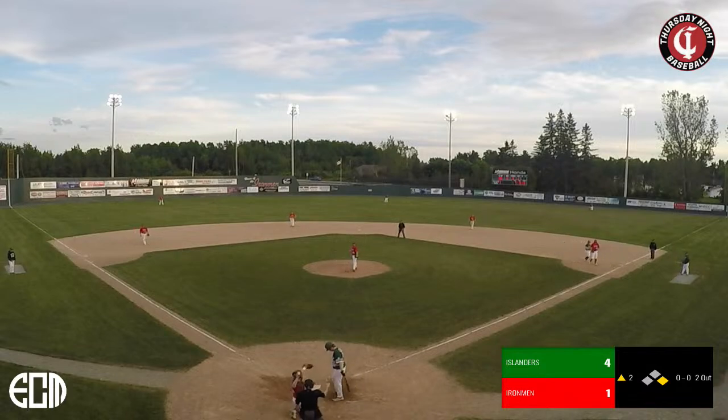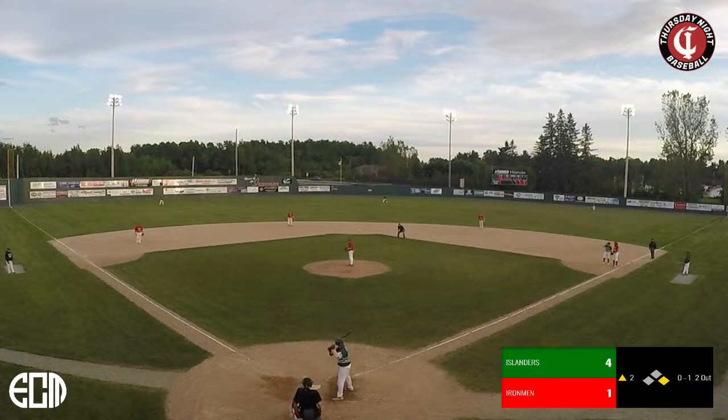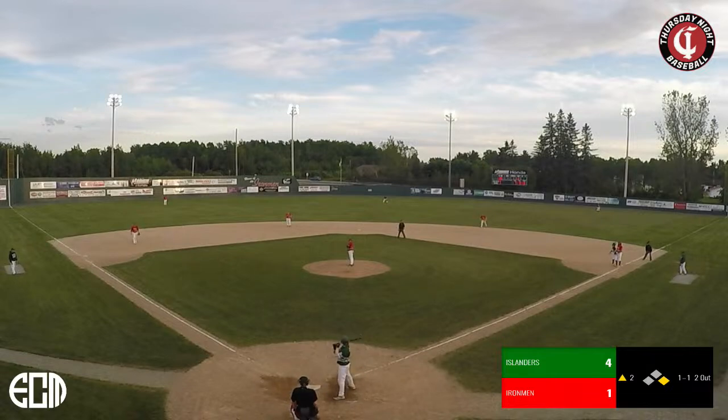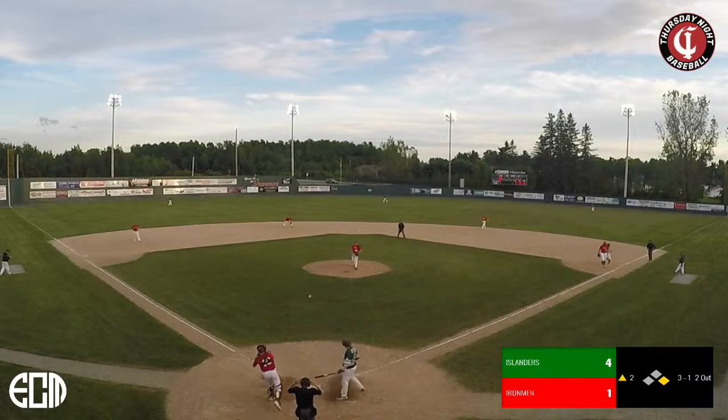And that is on the inside part of the plate for a strike. And that's just down for a ball, 1-1. Lester's going to step off here. Wants to make sure he's got the right sign here with a 1-1 count, 2 out here in the top of the second. And that is high and away for a ball. So 2 balls, 1 strike now.